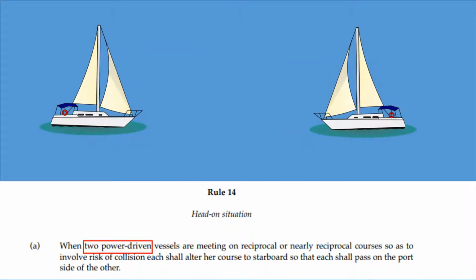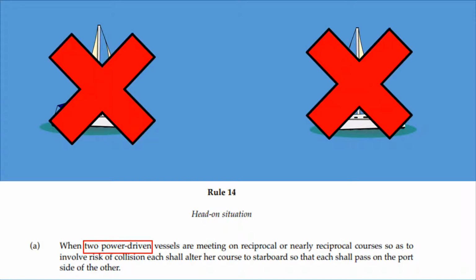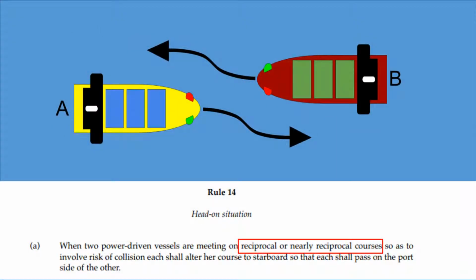Two power-driven vessels. This means vessels propelled by their machinery, so Rule 14 does not apply to sailing vessels. Sailing vessels have their own steering rules under Rule 12. When they're meeting on reciprocal or nearly reciprocal courses, so this is 180 degrees opposite to the other boat.